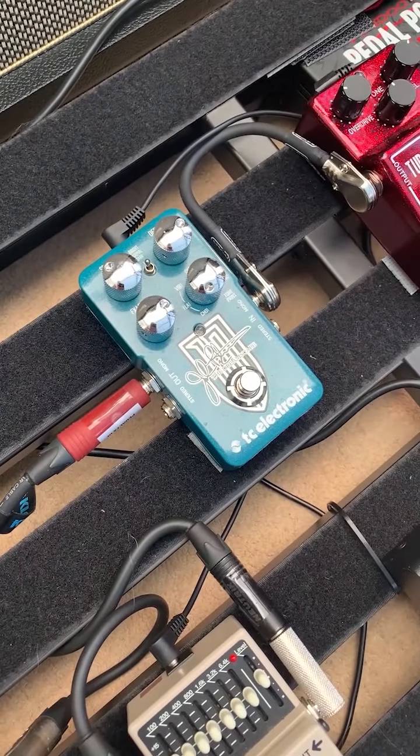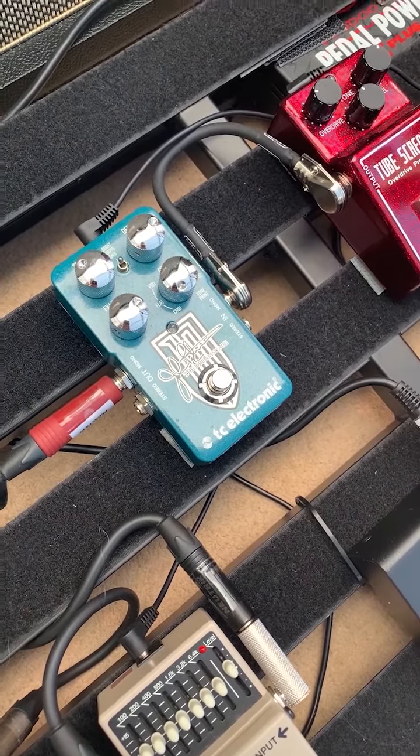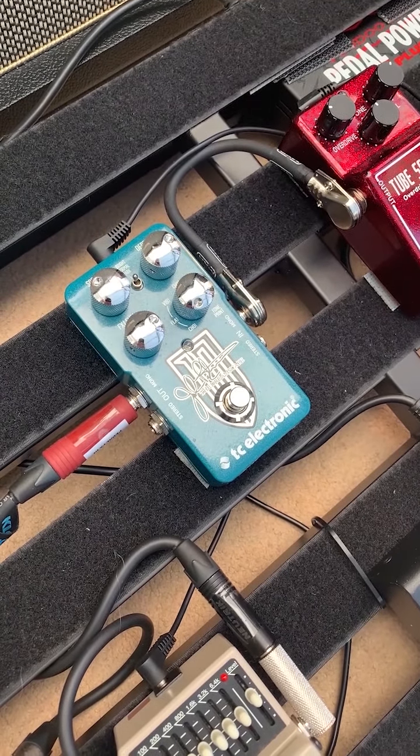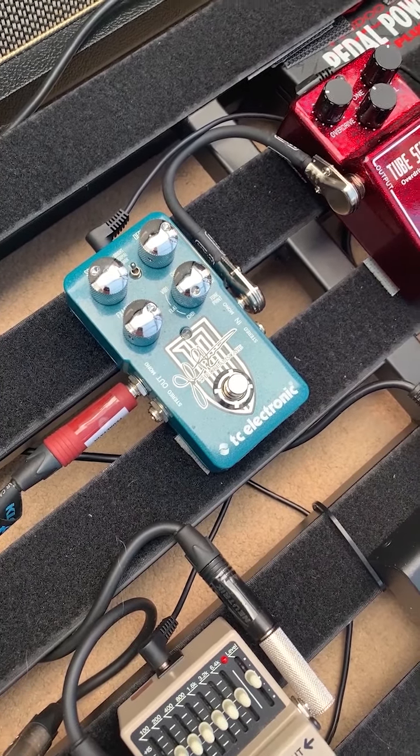Chorus wise, it's the Dreamscape, so John Petrucci chorus, which I found to be just kind of the nicest, fullest sounding chorus. I've tried a few, and this one I always go back to.